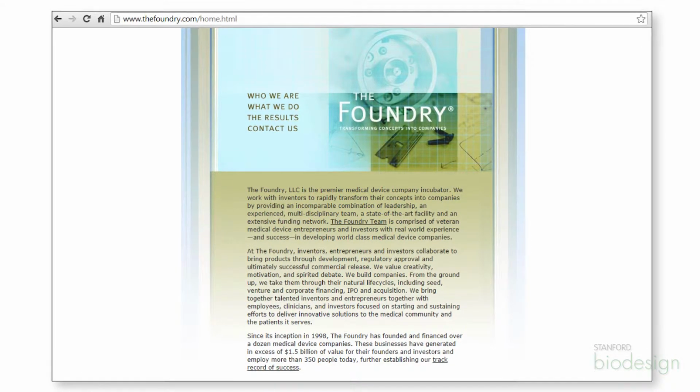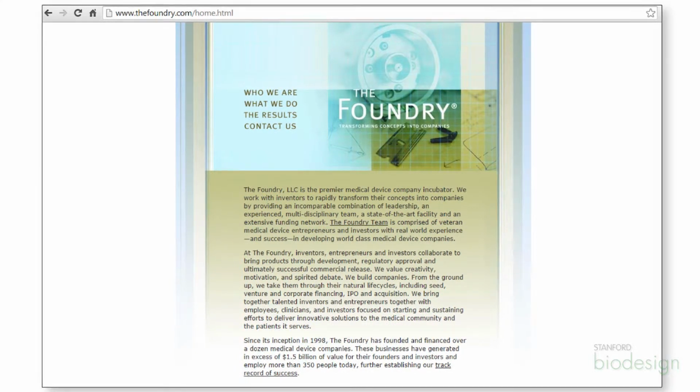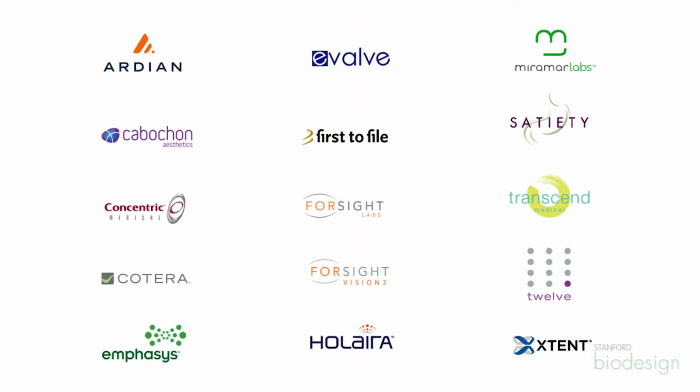My name is Mark Deem. I'm a partner at The Foundry, where I've been for the last 15 years. The Foundry is a medical device company incubator. We've been around for 15 years. We've started 16 companies out of the incubator.